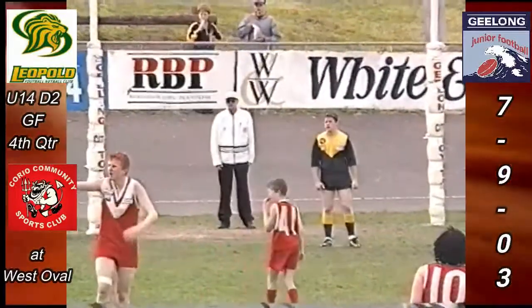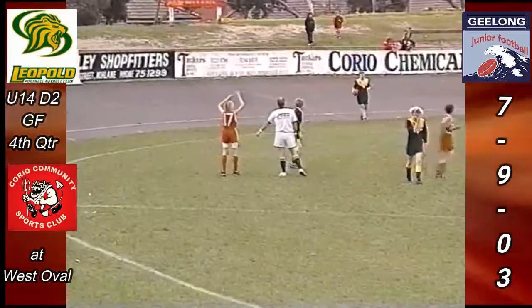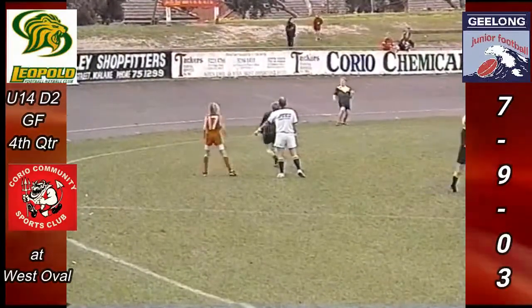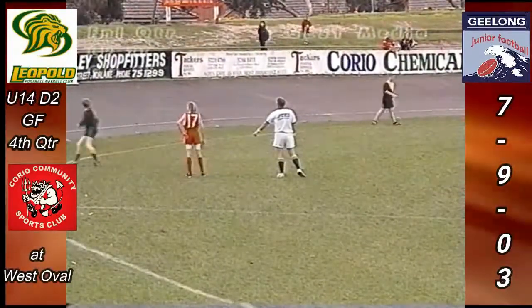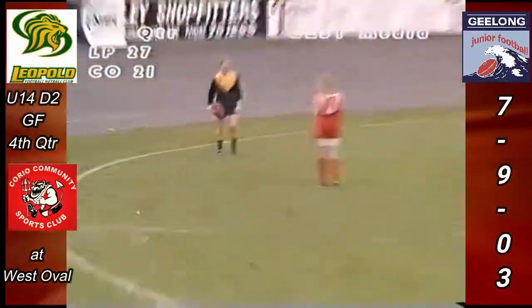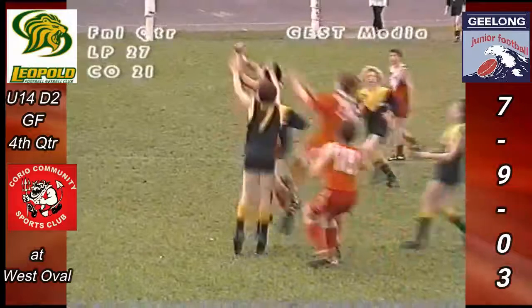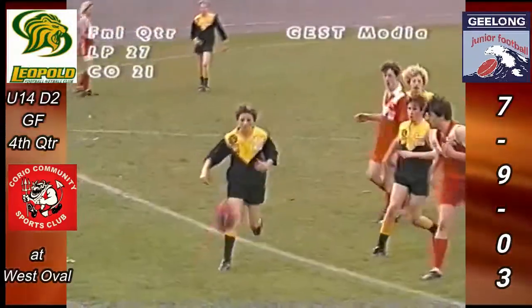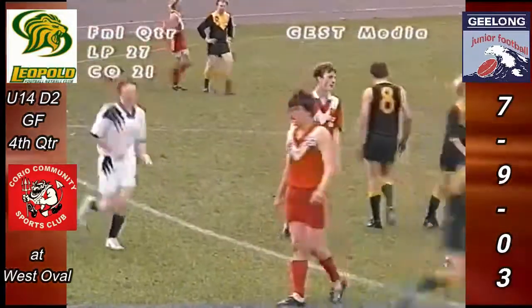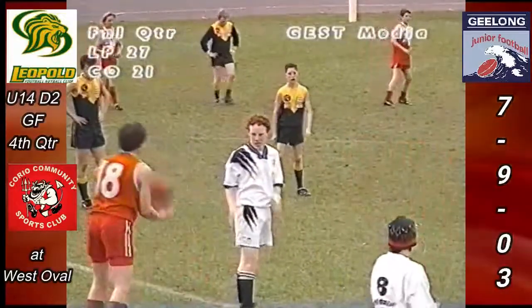Oh, it's out of bounds. No, hang on. It's out of bounds, I think. Oh, it's a free kick. For some reason, I'm not quite sure why, but it's been called a free kick. Surely not against Cummins. He didn't do anything wrong. Must have been against number 17. But anyway, would have been a good goal. Instead, Corio still down by 6 points. Still a bit of confusion over the call from before.